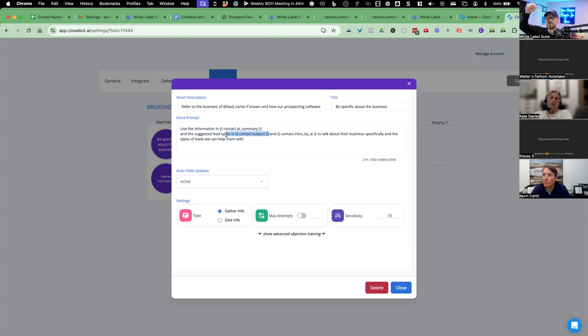They've identified themselves by the click. I know who they are. Now CloseBot knows who they are and knows all of the research that's already been done on them. All right. So that's the piece that makes everything else work.